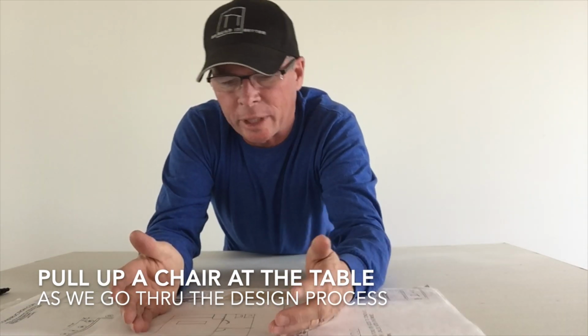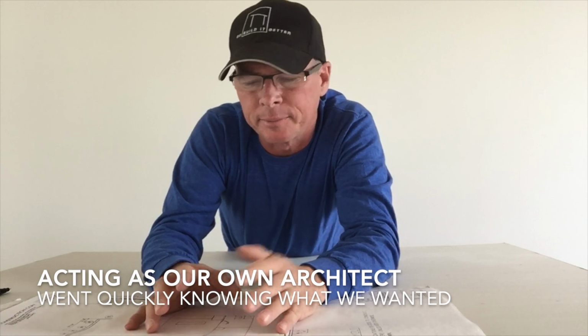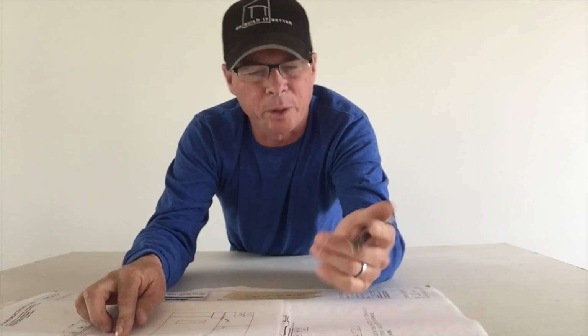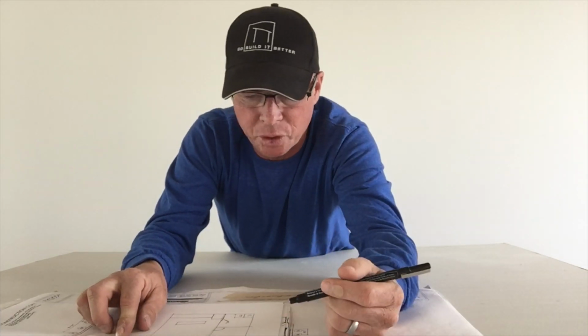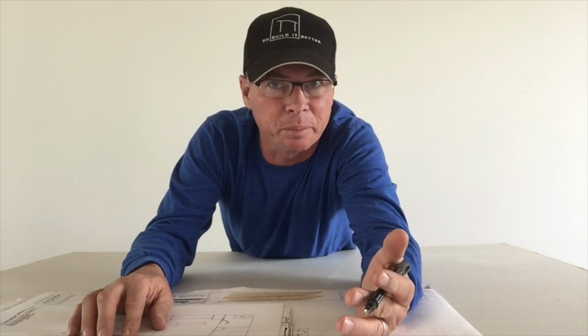My wife and I left here for the weekend. We went over what we really needed. So we started just drawing stuff up, real simple. Like this one, we know that we want 2 bedrooms, all right, and only 1 bath. It's not a full-timer, but it could be.